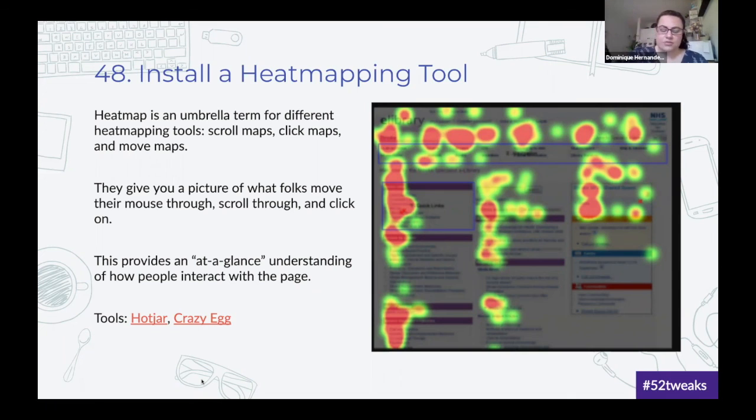Folks really tend to focus on the top of the page and the left side, but they really provide an at-a-glance understanding of how people interact with the page. And two tools that we can recommend for heat mapping are Hotjar and Crazy Egg. These are external services that will plug into your website to generate the heat map.